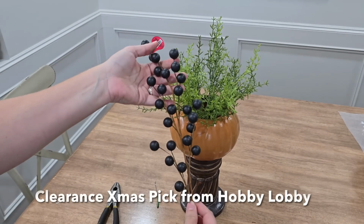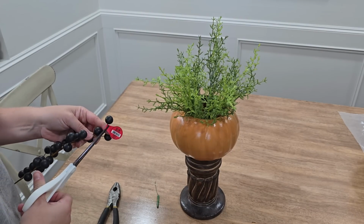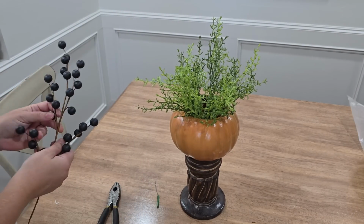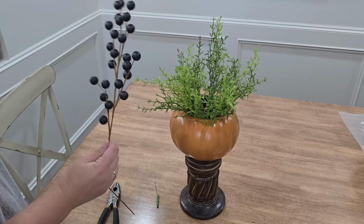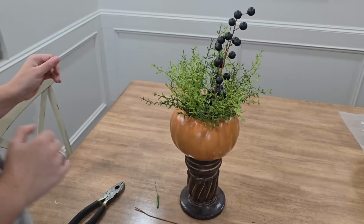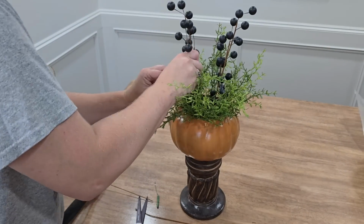I also had these black ball picks that I got on clearance from Christmas time last year at Hobby Lobby. I spent like maybe $1 on each of these things. They were super cheap, maybe even less than that. And I'm going to add 3 of them to this arrangement. I think that these will look really cute for like a Halloween vibe or just a fall look in general.